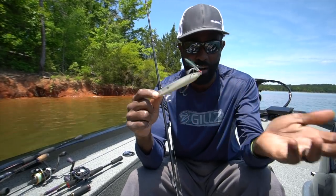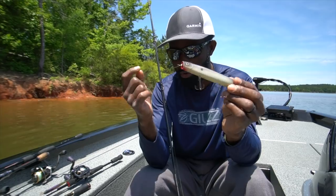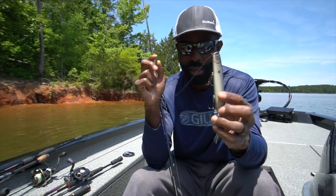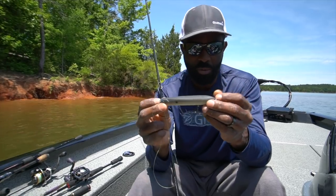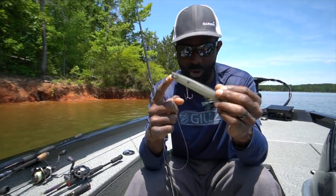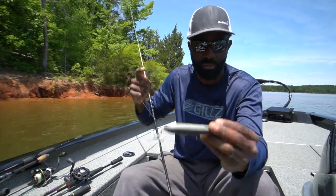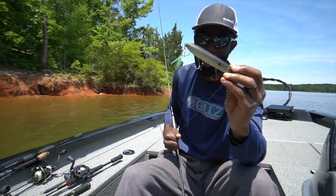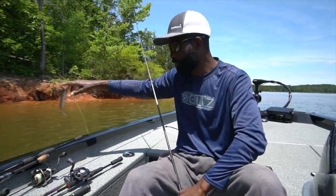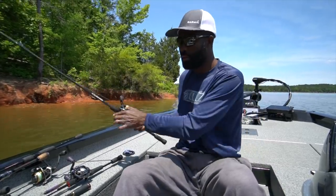You guys from the Carolinas and Georgia, I know you know what a pencil popper is, but that's an old school saltwater bait that we started fishing in freshwater for spotted bass on Heron Lakes. This bait is somewhere between 5 and 6 inches long. It's got three hooks in it and it weighs about as much as a cell phone. So a big whopping topwater. That's one of my favorites. We'll go into the setup and talk about where I like to use it here in just a bit.